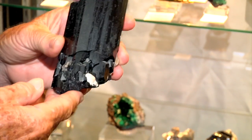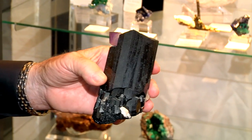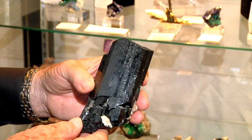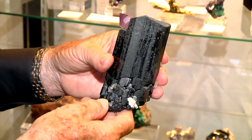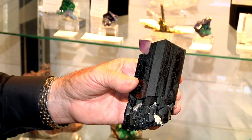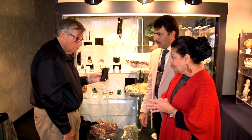And the advanced collectors would appreciate this much more than a nice shiny black one, which are fine. You have to give them their credit too, because they're beautiful, and then the contrast with the matrix. But this thing is really truly for a master type collector that really wants the unusual, and this is very unusual. Only four specimens came out. This was the best of all four. You see that? And it was in the collection of a top collector from South Africa.